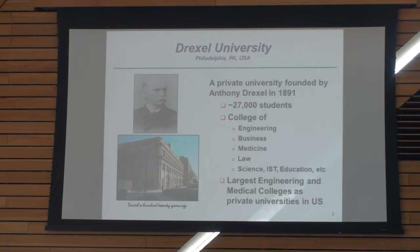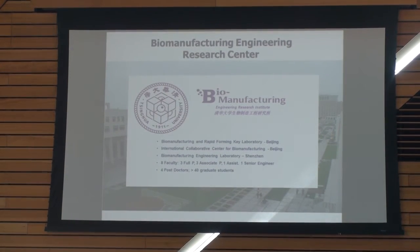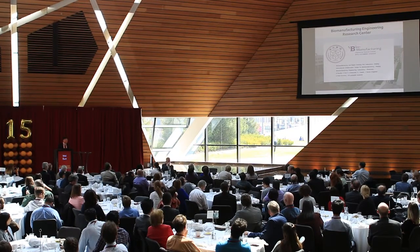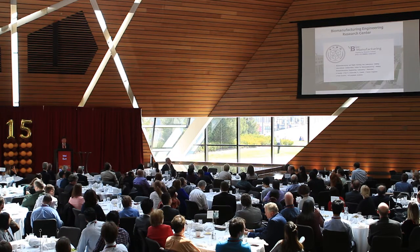As Marco said, I have joined Drexel University in Philadelphia, so I don't talk that much about it. And Tsinghua University in Beijing, and my center is at the West Main Building. This is the East Gate of Tsinghua. At Tsinghua, I direct the Institute of Biomanufacturing, and we also have two laboratories. One is the Beijing Municipal Government Key Lab for Biomanufacturing. Another one is in Shenzhen. We have faculty members and quite a number of graduate students there. So we'll be happy to help you with your medical conference in China, okay?